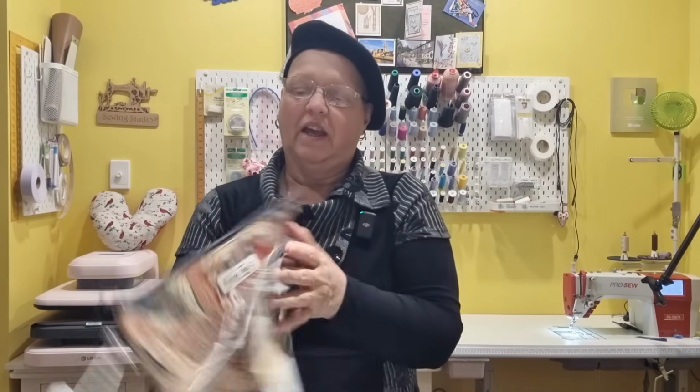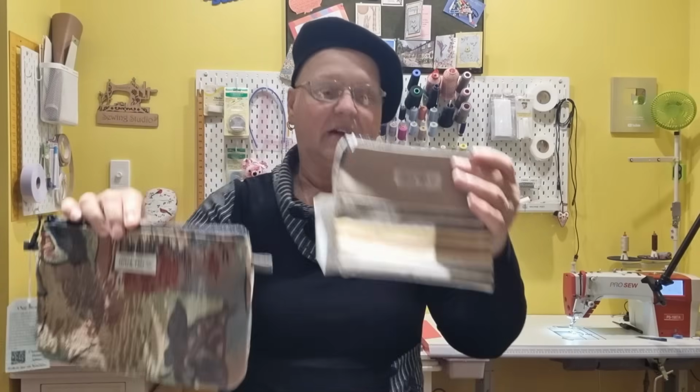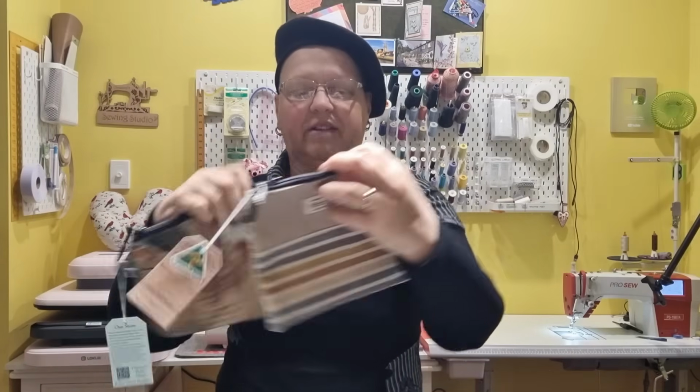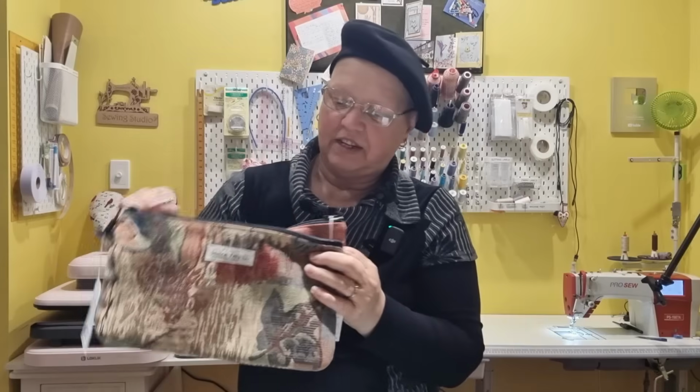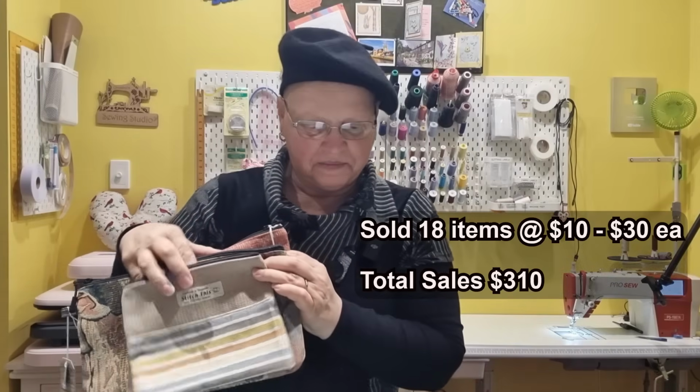At number 4 are my zippered bags. So I keep my zippered boxy bags and my zippered bags separate when I do my counting or my stock take, because I just like to get an idea of whether people like to have flatter bags or boxy type bags. So my zippered bags or pouches, they could be up to this size, sometimes larger. This size here is made with 2 sample swatch fabrics. And this one here is made with a sample swatch fabric and a piece of vinyl underneath. I just fill them up with bubble wrap and stuffing so that they sit nicely on the shelf. So my zippered bags or pouches, I did 18 of those. That earned me $310, and I sell these anywhere between $10 and $30 each.